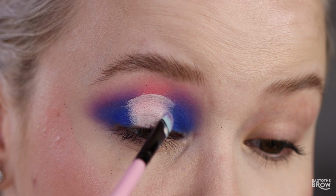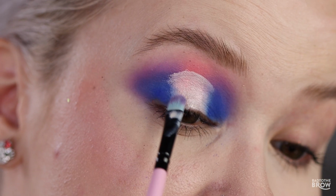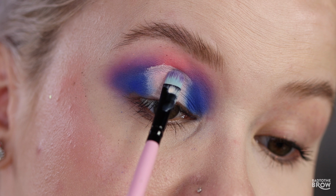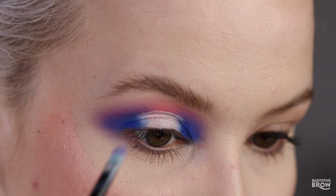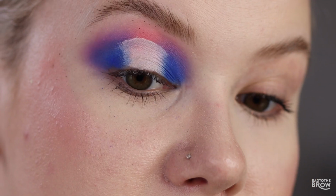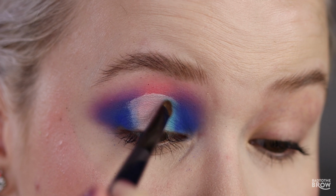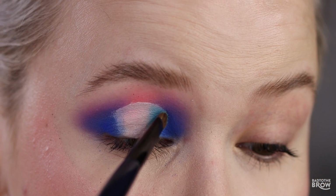So I wiped off my brush, and I'm just gonna feather out those edges into the blue so it's not as harsh, and I'm just tapping it in. So you gotta kind of take your time. I think that's pretty good. I haven't done something this sharp in a while. Next I'm taking Perplex, and I'm gonna put that right in between the base and the dark blue.